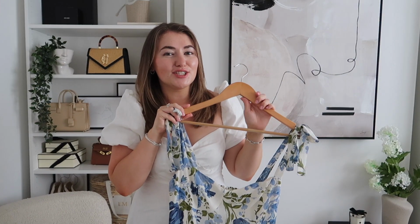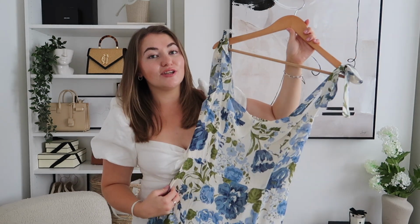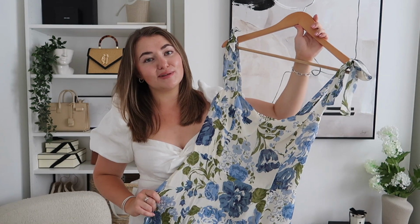And the last Reformation dress that I picked up, I feel like it's probably the most classic silhouette that Reformation do, and I absolutely love it. I have a couple in my wardrobe that I have had for such a long time. They have lasted me years and years, and every time I wear them to this day, people are always like, where are those dresses from? Which is just what I love about Reformation, is how versatile and timeless their pieces are.